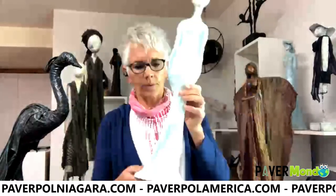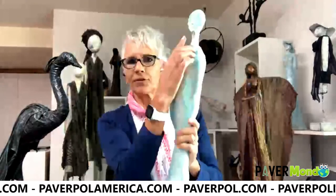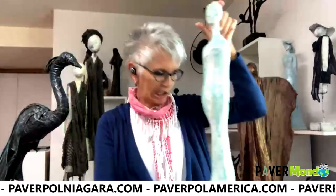Another one here is done using the art stone again and the dye. It's a little bit of a different technique. And for her head, I used a head that my aunt, who introduced me to Paverpol originally, had created, and she generously donated it to my head collection. That's that one. Another thing that I love to do is take old crochet doilies. So this one here is a doily, and I just use that to accent the piece.